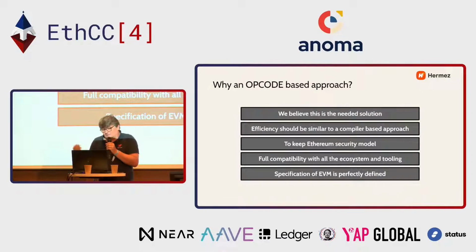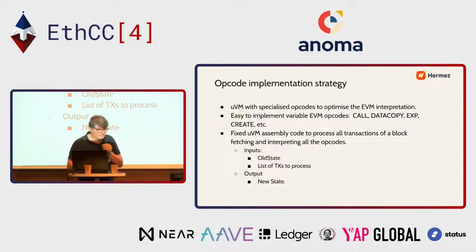Okay? And the last motivation that I want to add is because we believe in this solution. I think this is the right way to go. Maybe we are wrong, but we think this is the right way. So we go for it. Okay? So let me start to enter a little bit into the detail.